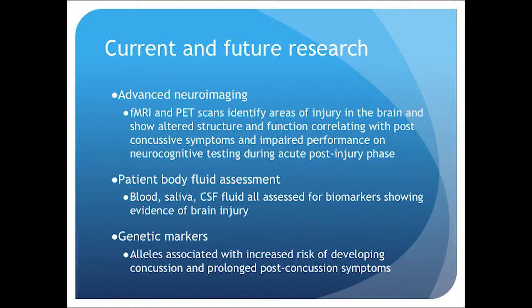There's also some patient body fluid assessment. So, that's sort of truthfully what we're looking to see. Would there be a really simple blood test or saliva test to help us understand if there is any evidence of brain injury? And we're looking at some of these biomarkers. They're not quite ready for prime time.